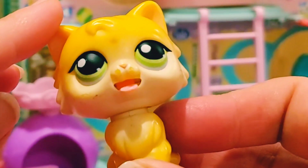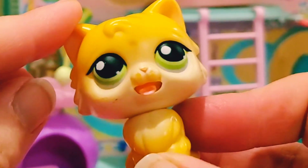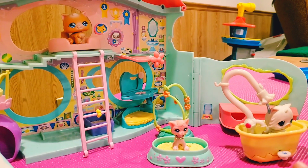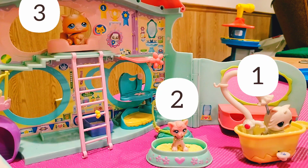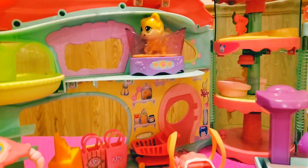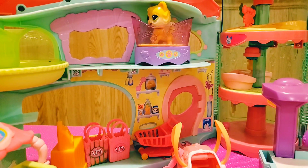When you stick his head back, his tongue comes out. Oh, is that silly? So silly. How many cats do you see over here? Can you count them? One, 2, 3, 4. Good job.